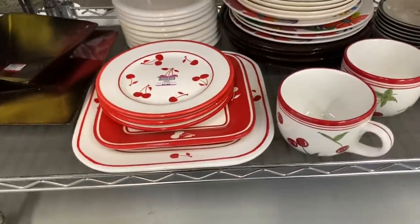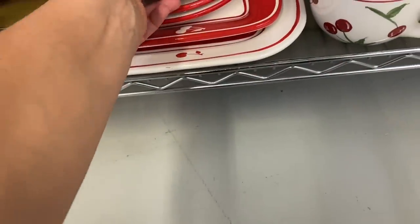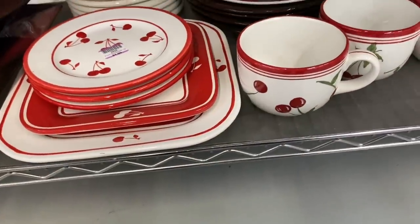Loved all of these cherry items. If I didn't collect strawberry things, I would probably collect cherry things, but no room for another fruit. But I did think they had some really nice pieces. They're not vintage, but they're cute.